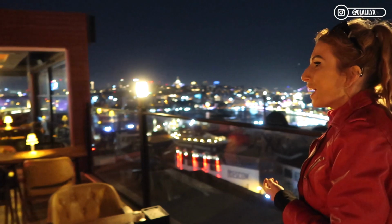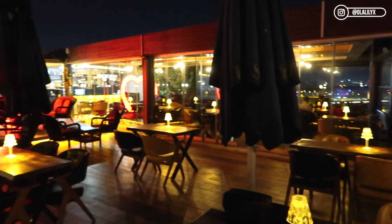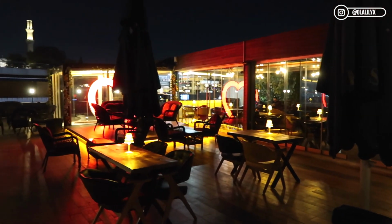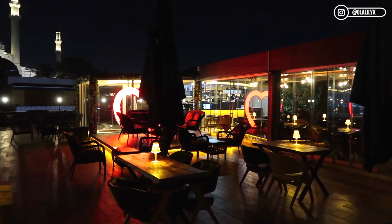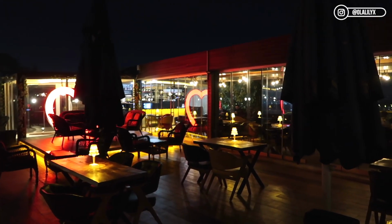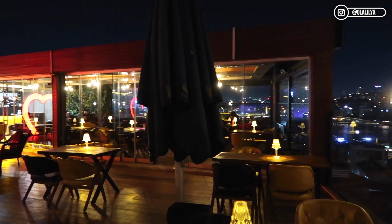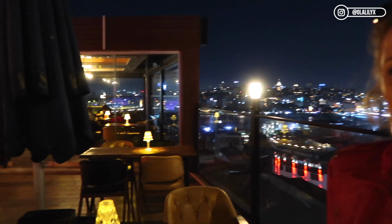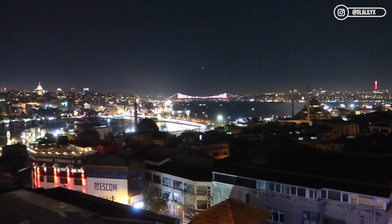No one here, especially at the outside, it's completely empty. And I believe this place is new, so that could be partly the reason why there's nobody here. But at the same time, you guys, if you come to Istanbul, I feel like this is a must place to visit for taking pictures and just for having a nice dinner and a nice evening. The prices here are very reasonable. You can get all kinds of dishes and just a nice vibe here.